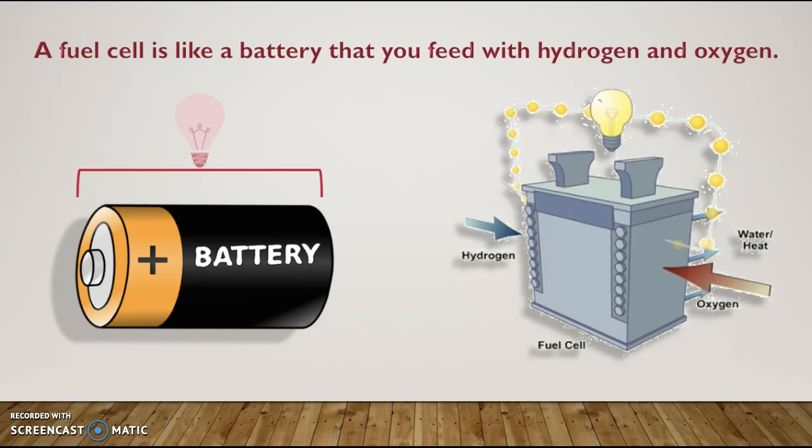A fuel cell is like a battery because it provides electricity to a system. For instance, a battery in an electric car provides the power for a car to move forward. That same electric energy is used to move a fuel cell car, but the electricity is not stored in a battery, but is made from producing water from hydrogen and oxygen. How does that work? Let me explain.